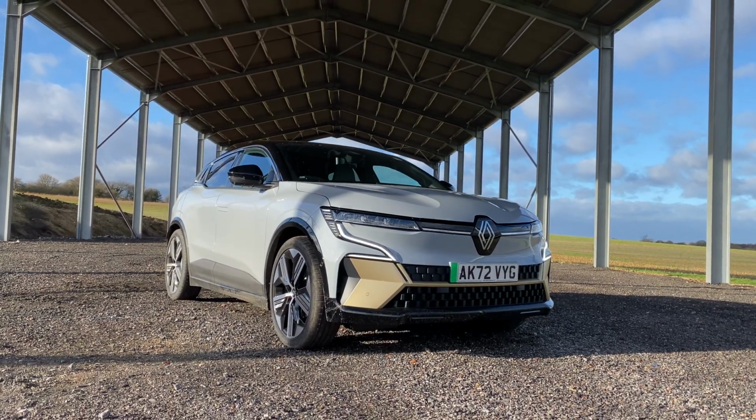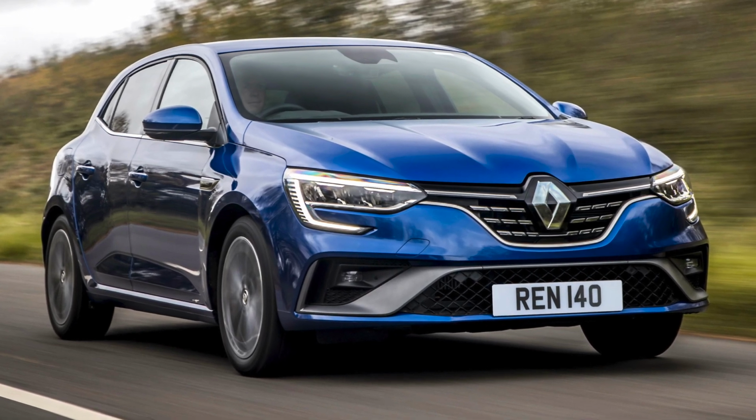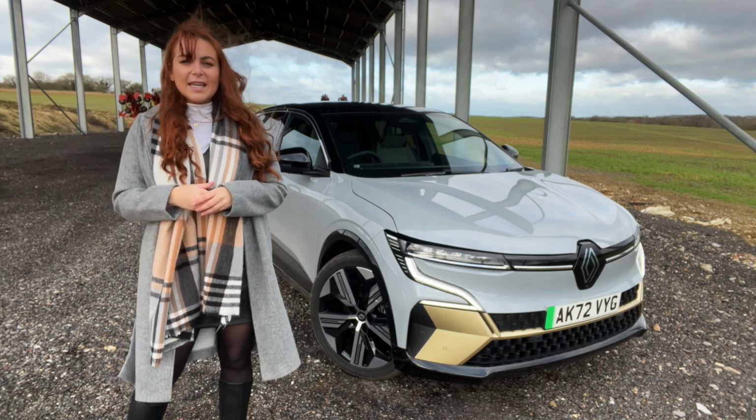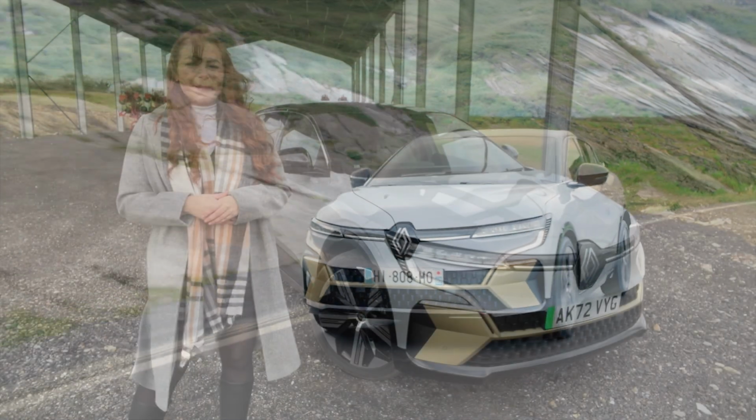While the Megane name has always been denoted with a combustion engine rival for the Ford Focus, Vauxhall Astra and Volkswagen Golf for more than 20 years, this latest generation is solely powered by batteries.